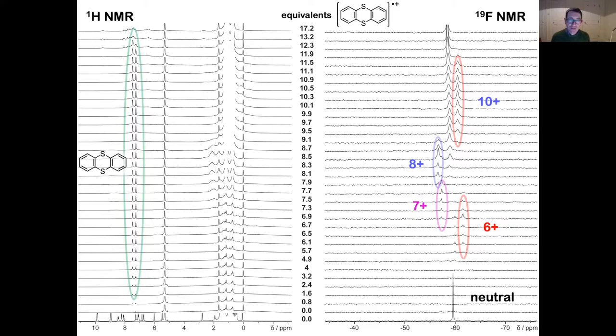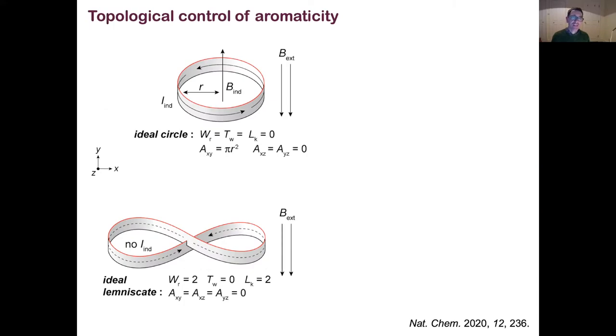An interesting thing about this 12 porphyrin ring is that we can change its geometry. So we can compare the geometry when it's in a circular shape to when it's in a figure of eight shape. And that's interesting because in a figure of eight, you wouldn't expect to get any induced ring current, because the magnetic field passing through one loop would exactly cancel the effect of the magnetic field through the other loop. In other words, one loop will induce a field in one direction and the other loop will have the field in the opposite direction, so there's no net induced current.